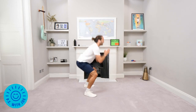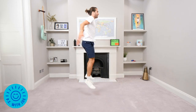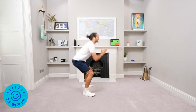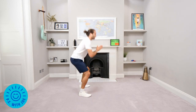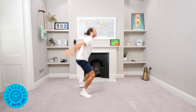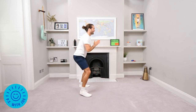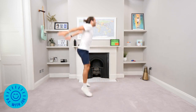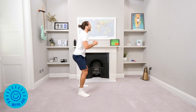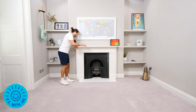Up, good. 1, 2, 3 and up. Squat. 1, 2, 3 and explode up. Good. 1, 2, 3 and up. Last 10 seconds. 1, 2, 3 and explode up. 3 more squats. 3, 2, 1. Okay, 1 more exercise and we have a 2-minute rest.